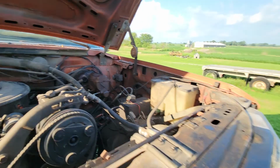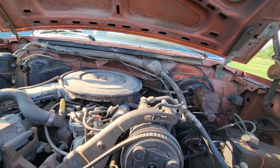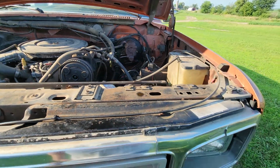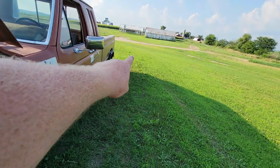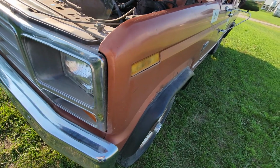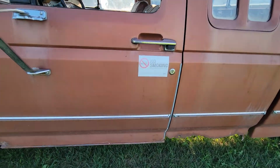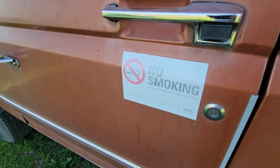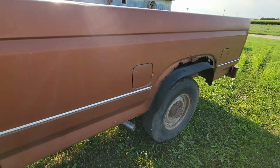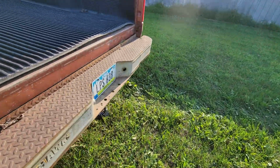But when I just rolled, the trailer's not here, I rolled it off the trailer right there, and she seemed like she had brakes, because if it didn't have brakes, I would have ended up going down that hill that you can't see over there. So, to me, also, this vehicle has to at least know it's not allowed to smoke once it starts, so that's a positive. But to me, it seems like it's not too bad of a vehicle.